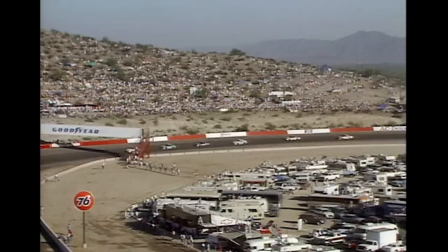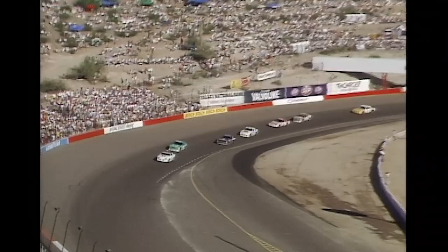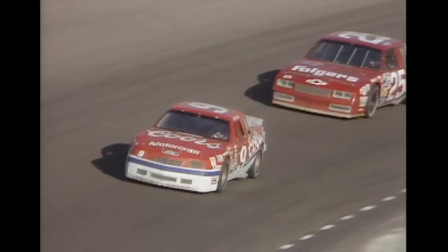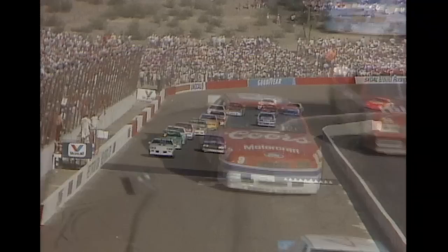Bob Jenkins, Ned Jarrett, Jerry Punch, and Dick Bergren back at Phoenix International Raceway, where the Checker 500 has now been under caution for 15 laps because of this accident down at the end of the main straightaway. However, it looks as if, yes indeed, Harold Kinder is going to raise his finger indicating one more lap to go. So it has been a lengthy caution, but we're just about to go back to racing.